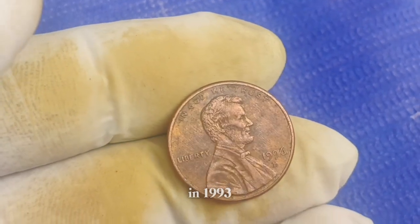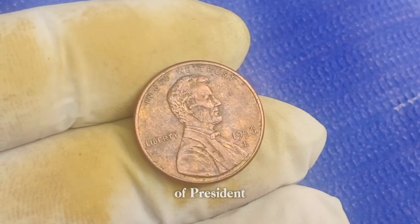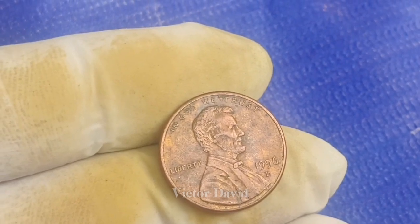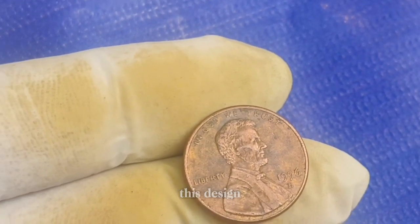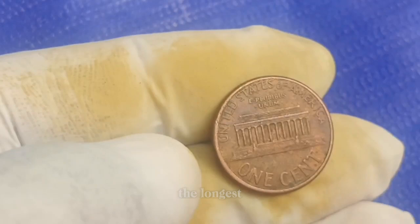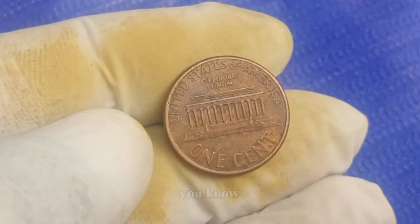In 1993, the U.S. Mint was producing pennies with the familiar image of President Abraham Lincoln on the obverse, or front side, designed by Victor David Brenner. This design has been used on the penny since 1909, making it one of the longest-running coin designs in American history. But did you know?